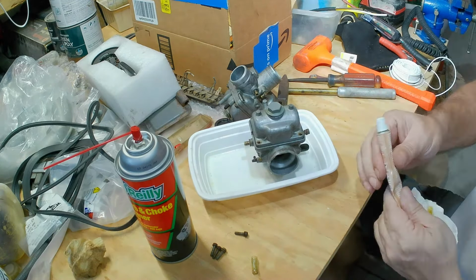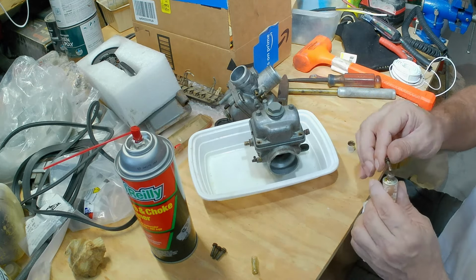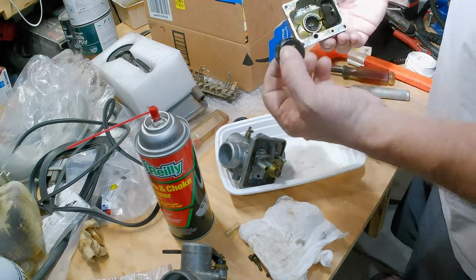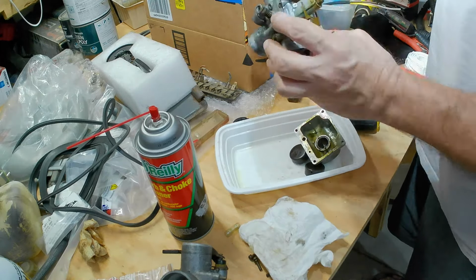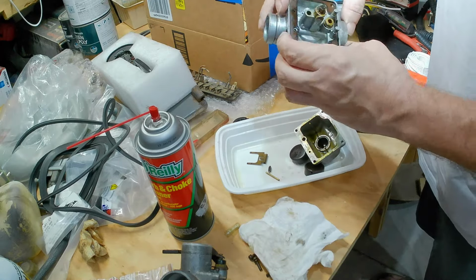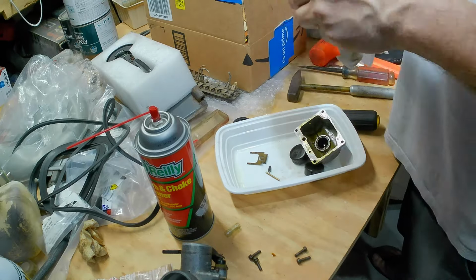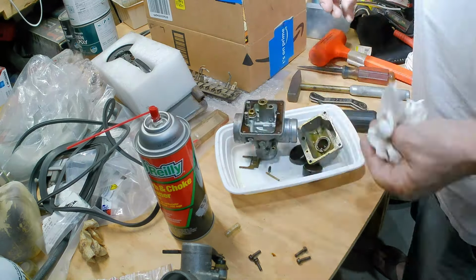And then I was going to cut it there, but found that the other carburetor had not been gone through. It was pretty heavily varnished and gummed up. So I had to do a little bit better of a cleaning on this one, very quickly. Anyhow, I believe what I'm doing here is getting a piece of wire to clean out the jets. Or I could be completely wrong.